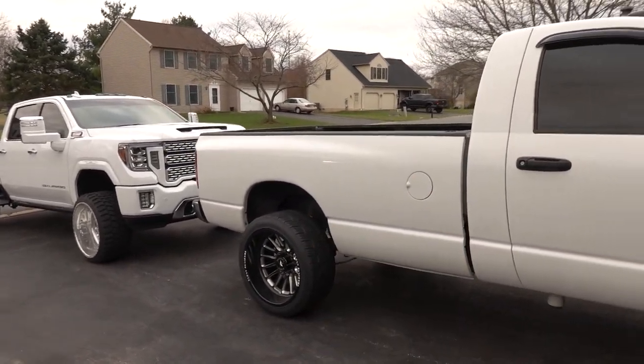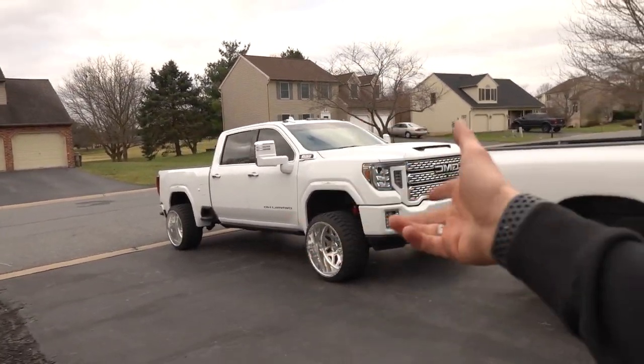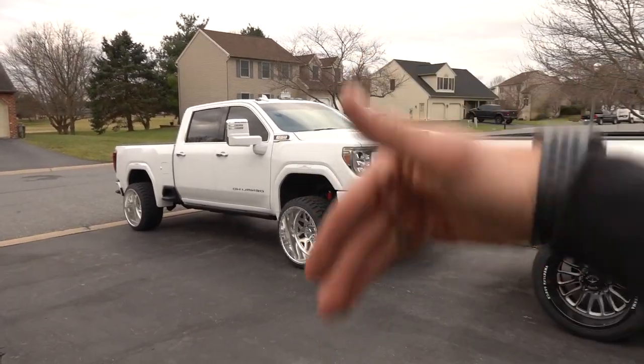the lack thereof for black, but I think I love the elegance and the premium styling of the polished wheel. So let me know what you guys are thinking below.